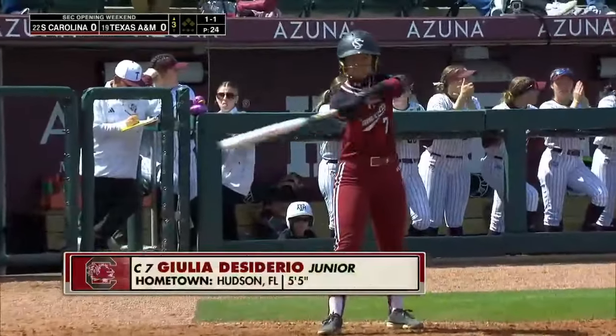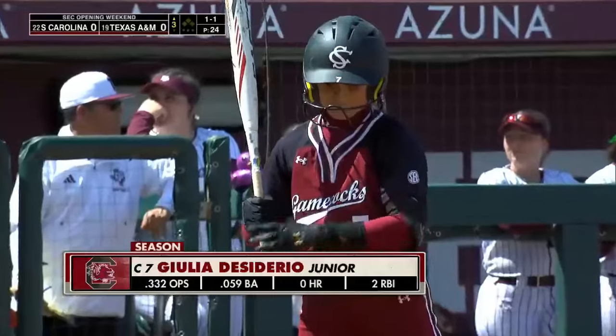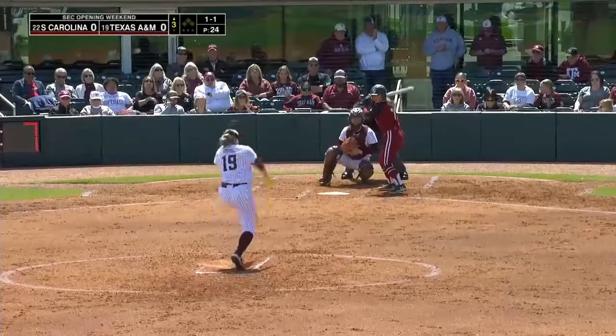Strike 1. South Carolina looking to get on the board here in the top of the third. 8-9-1, Julia Desiderio, the catcher, to lead things off.